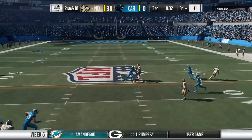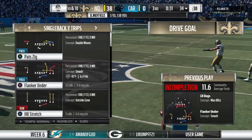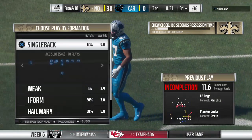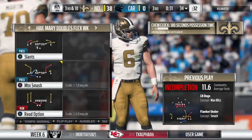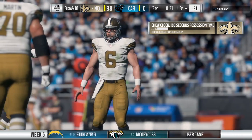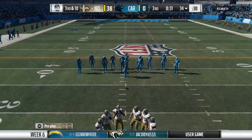To throw now on 2nd and 10. And incomplete there. A nice hit jars the ball free and brings up 3rd down. You get a tight end like this, and you know he's used to dishing out punishment, but here, he's the one that has to absorb the contact, and as a result, unable to hold on to the football.